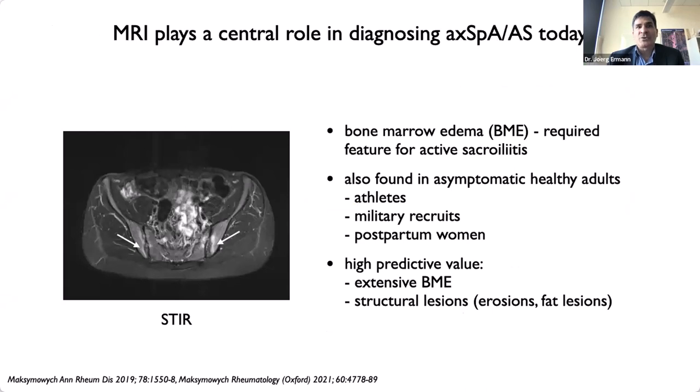So fortunately, we now have MRI available. And when an MRI is ordered, what we are mostly looking for is evidence for inflammation. On the left here, this is an inflammation-sensitive MRI sequence called STIR. Just imagine you're standing at the foot end of the person and you're looking up. What we're seeing here is the bony pelvis. There is the right SI joint here and the left SI joint on the other side. And there are these white areas just next to these SI joints. This is what we call bone marrow edema, and this is a feature of active sacroiliitis.